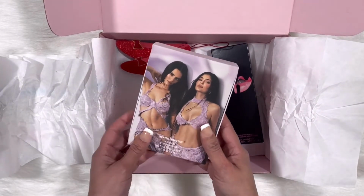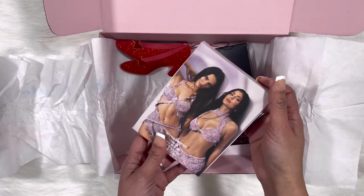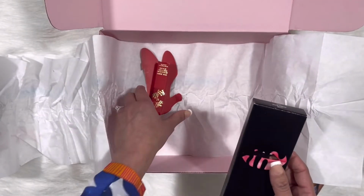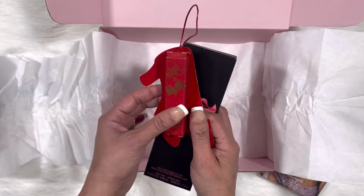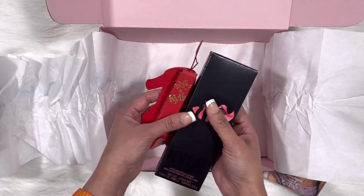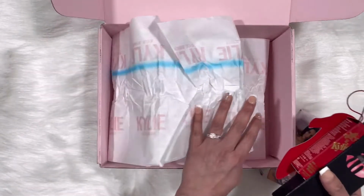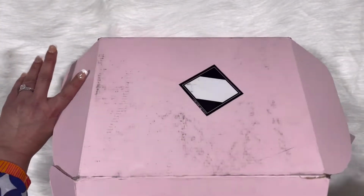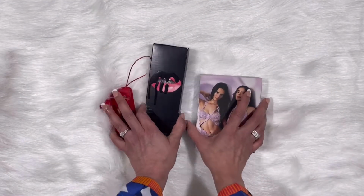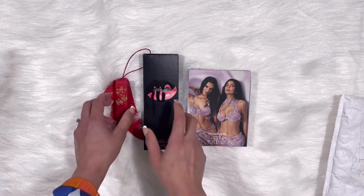So these are the products. This is Candle Lip Crayon set. It has 3 crayons. This is Kylie's Friday Lip Kit. And this is metallic lipstick, Wizard of Oz metallic lipstick. So these are the products which I got from Kylie's website.